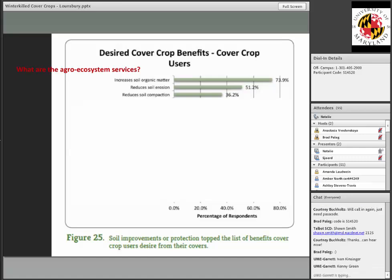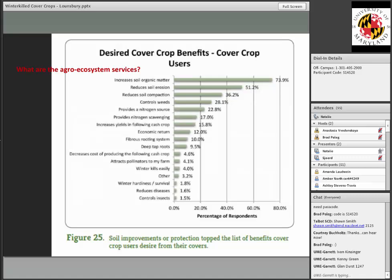10 years, that this is a possibility that cover crops can actually serve this really important function and replace kind of mechanical processes by alleviating compaction biologically. So this is really important for farmers, ranks in the top 3. Controlling weeds is the fourth thing. And then after that, providing a nitrogen source and other benefits or agroecosystem services.